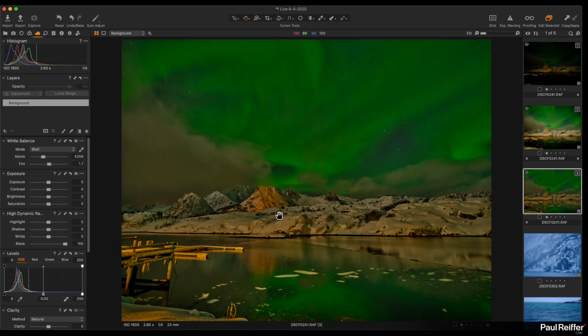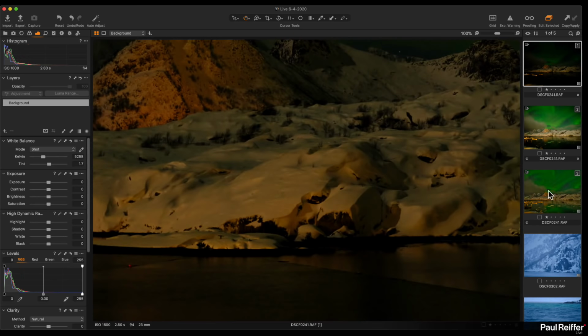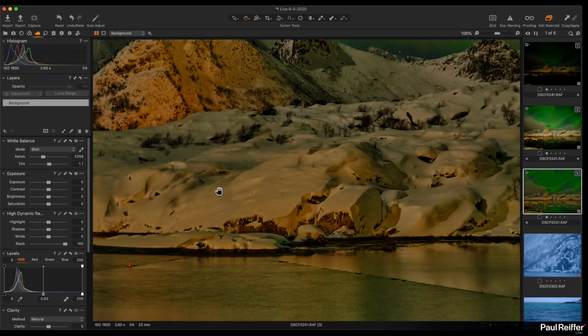So perfect example, let's look at this snow here. The blacks recovery hasn't pulled this snow much further than where it was to begin with. In fact, let's go to the original. We can see this snow level here. Let's go to this brightness. And then the blacks recovery, it's not much difference.